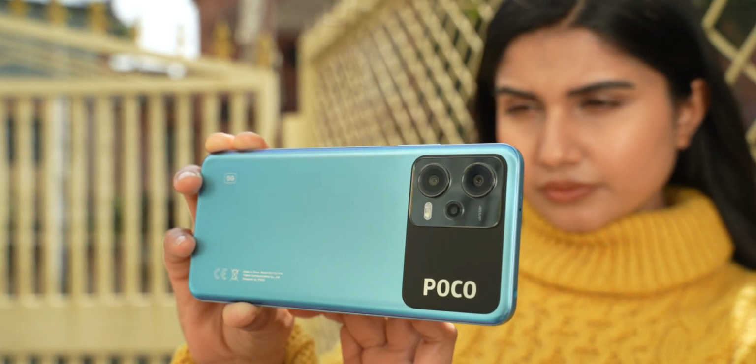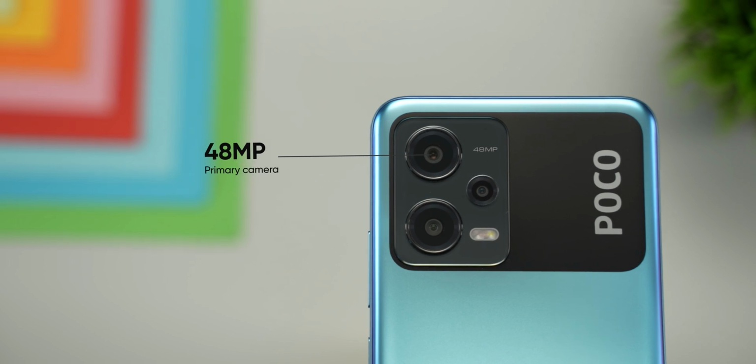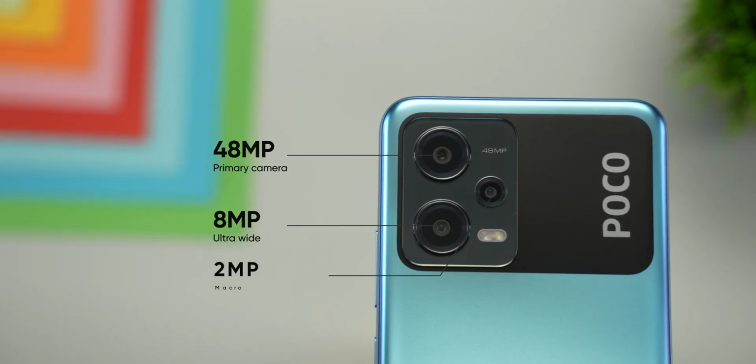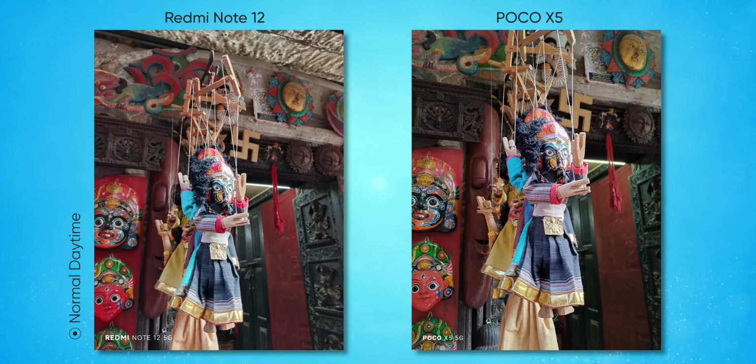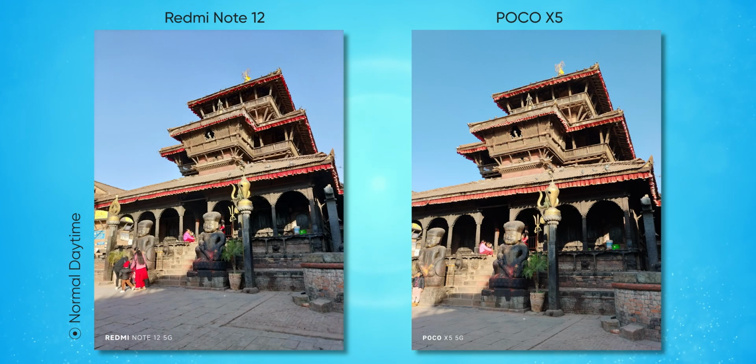Okay, the Poco X5's triple camera setup is exactly identical to that of the Redmi Note 12, consisting of a 48 megapixel primary, an 8 megapixel ultrawide and a 2 megapixel macro lens, while there's a 13 megapixel selfie shooter up front. With so much in common, photos from both these phones look pretty similar in daytime scenarios.